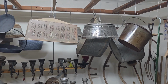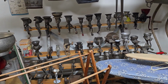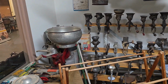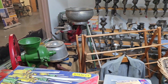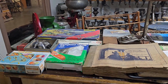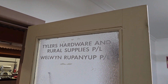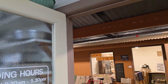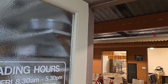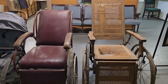And they're food covers to keep flies off your food. All the meat mincers, of course there was always going to be a display of meat mincers. There's another milk separator. And a butter churn. So general hardware stuff, pretty good. And even the door is from a local hardware business, which wasn't that old. I don't think they're around anymore. As far as the business goes, it's been taken over by other businesses. Some old wheelchairs.